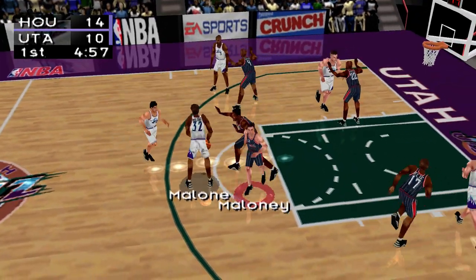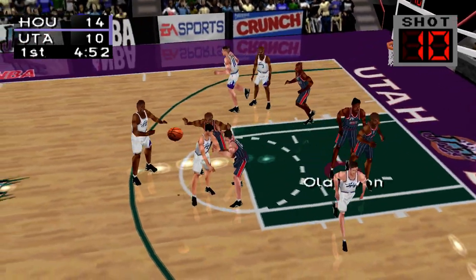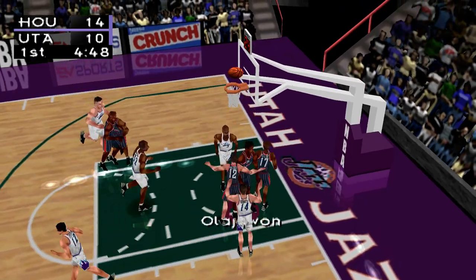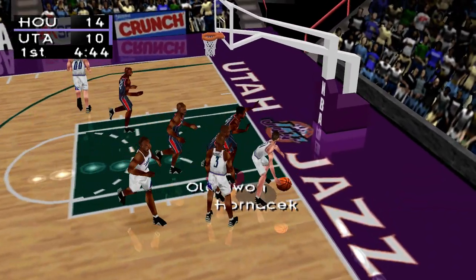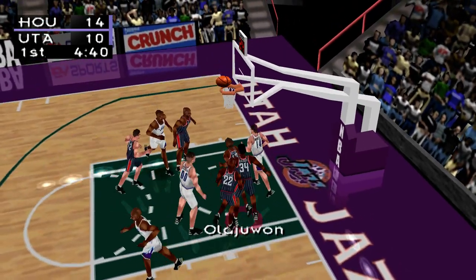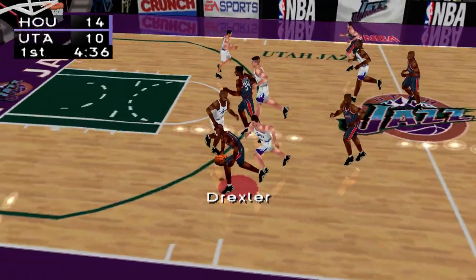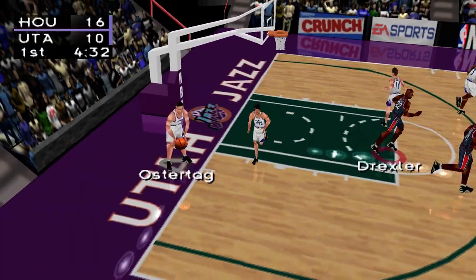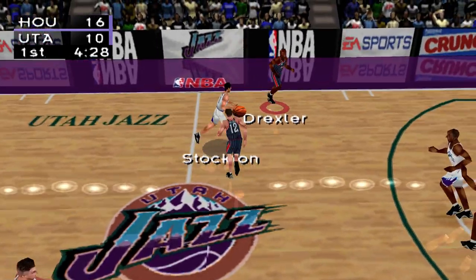From the left side to Malone. From the top of the key to Hornacek. Ostertag to Stockton. Malone receives the pass at the top of the key. Hornacek puts up the jumper. He rims the ball. To Russell. Hooks it. He rims it. Ellie gets the board. To number 22. Drexler makes the one-handed windmill. 4 minutes and 30 seconds to go in the first quarter.